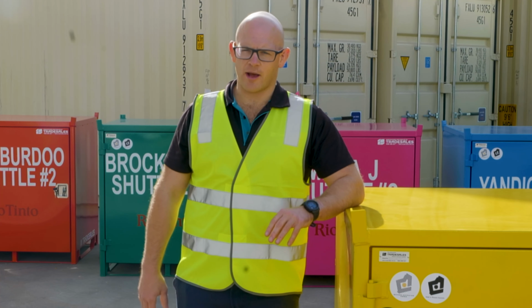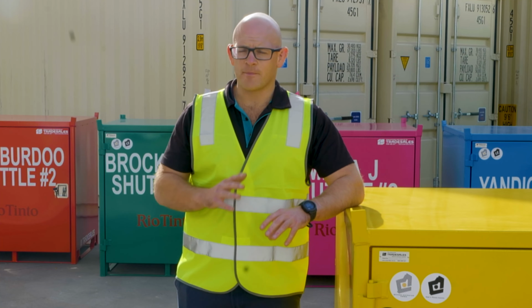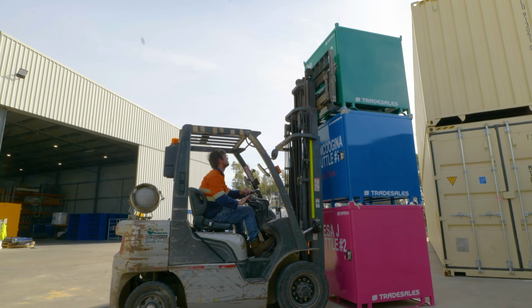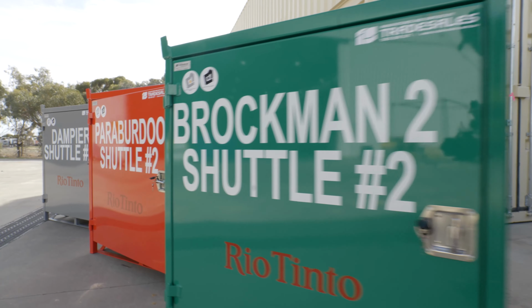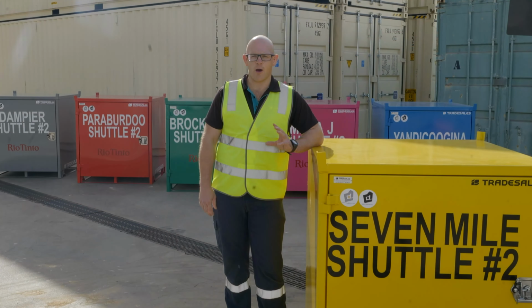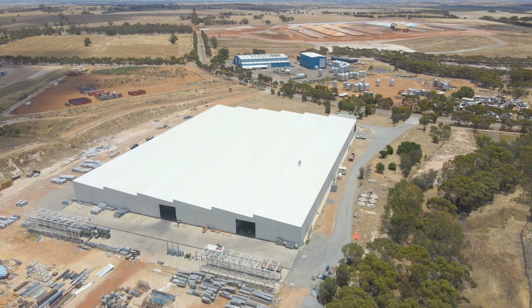So these heavy duty site boxes will be used to transport small freight items to site. Now that small freight that would normally be sent to site would normally be on a pallet wrapped in several layers of plastic to preserve the integrity of the assets. So these heavy duty site boxes are both designed in Western Australia at our Welshpool location, and then are built and fabricated just outside of Northam at our Grass Valley factory.